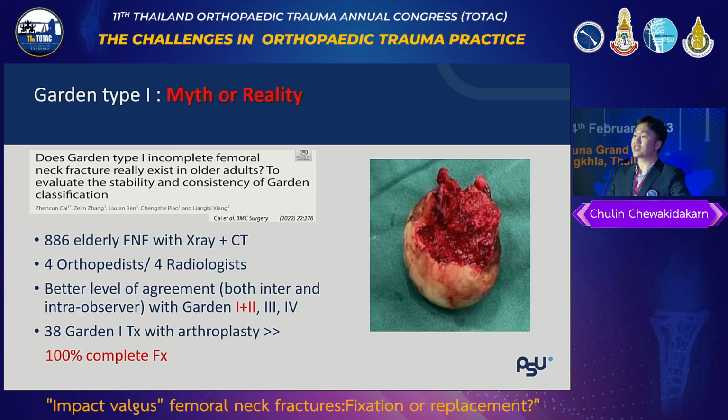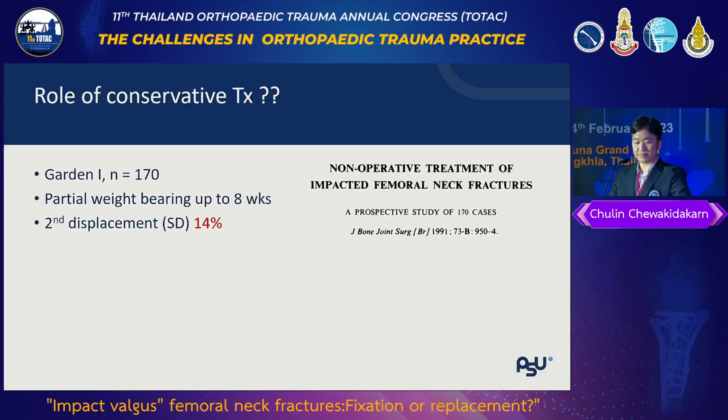Because the incomplete fracture we usually see in pediatrics with the thick periosteum, right? But for the elderly with osteoporosis, it may not be true.